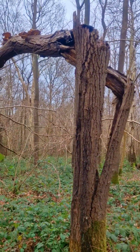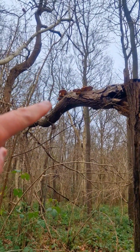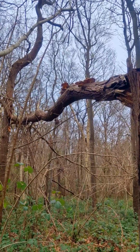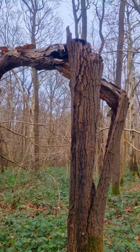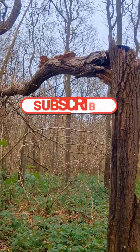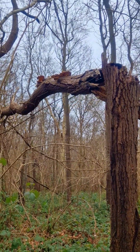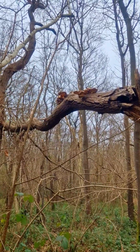Just found a fallen tree on the top there. There are oyster mushrooms, but they are way up on the branch of the tree that has snapped just above its base. I was just walking along the path and I saw this one, but I think that's quite old already. But it's so fascinating to see. You've got your oyster mushrooms.